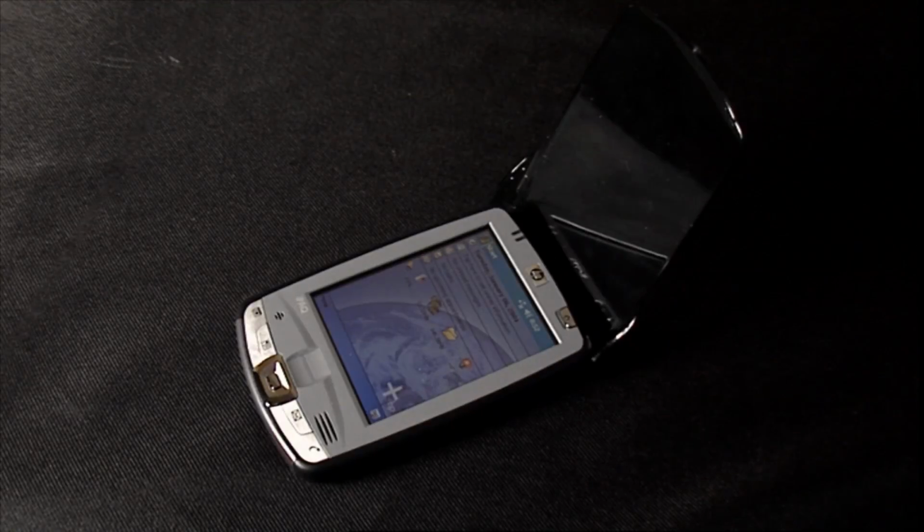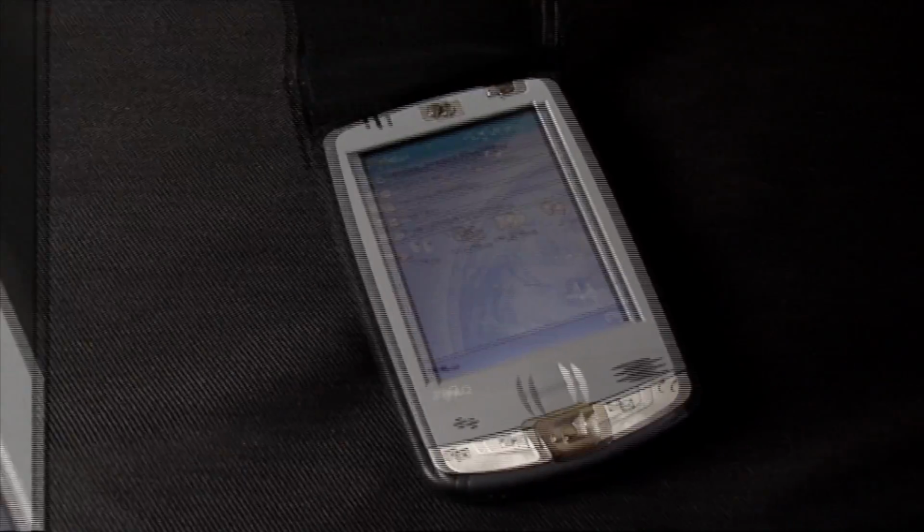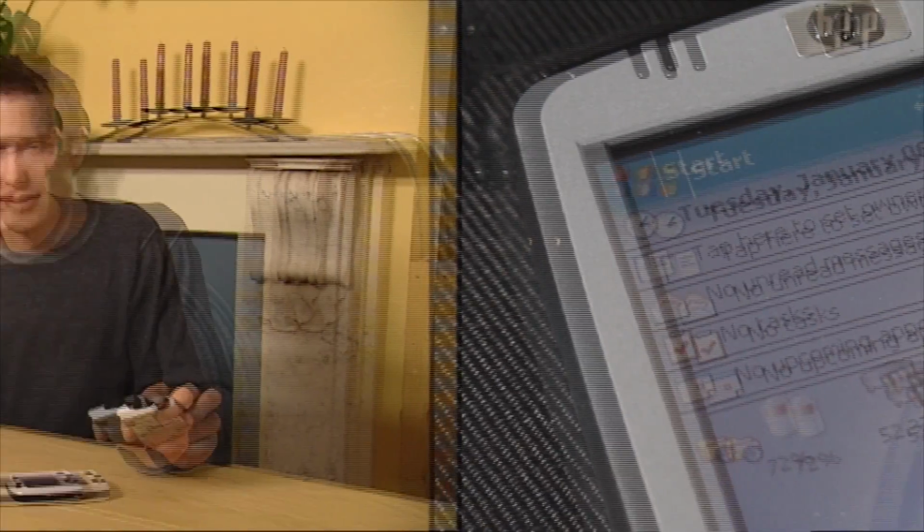However, all that functionality comes at a bit of a cost, and it's not just financial. The battery doesn't last that long. And because it's a PC, it takes a while to start up, and it is prone to crashing. So in 6 months' time, what will we see? More fashion phones or more power phones? I hope it's somewhere between the two.